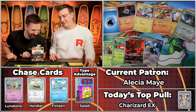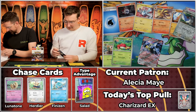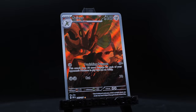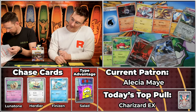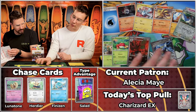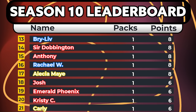Oh, the Scizor and the Melmetal. Unfortunately, it's not a type advantage on metal this week, but nonetheless, two great metal cards. The Scizor is going to be 305, so that's 4 points. And then what number is this? It's 153, which is going to be $1.34, so 2 points. Two, so 4, 6, 7, 8. 8 points for Alicia May, aka Spider-Man.